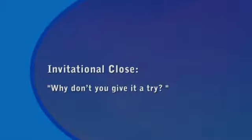The invitational close. It simply goes like this. Why don't you give it a try? Why don't you go ahead with it? Remember, all we're trying to do is get people to make decisions. The way that we get them to do so is by asking them the right questions or making the right statements. Why don't you give it a try? Or why don't you go ahead with it?